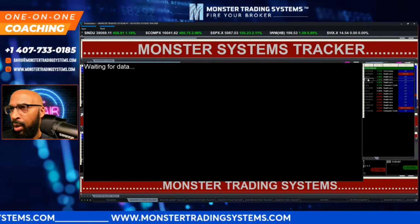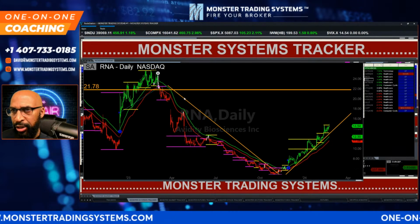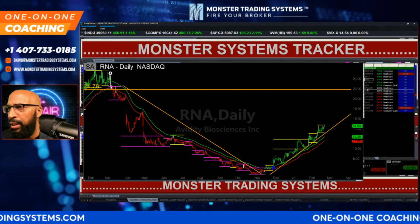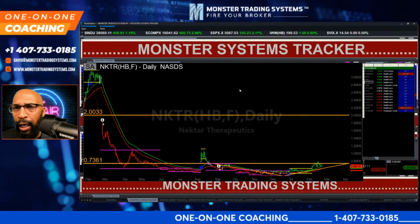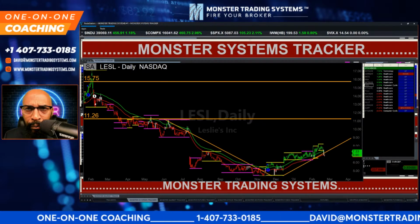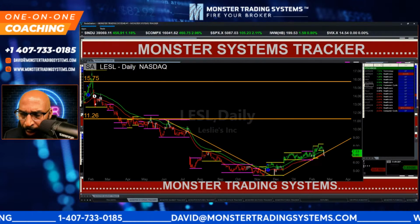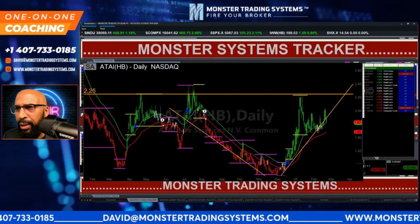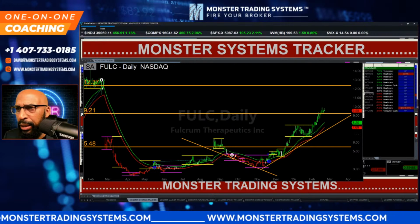RNA, good price action, good markdown phase. That's holding solid there. LESL, white candle there, guys. Keep an eye on that one. ATAI, that's holding.